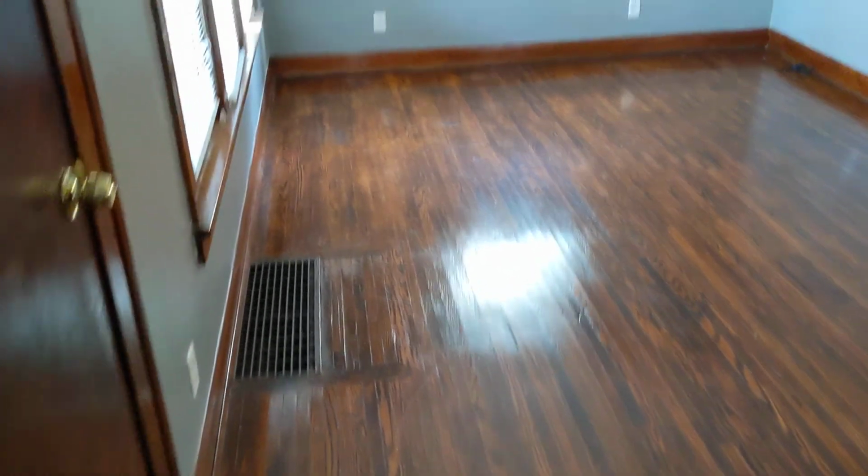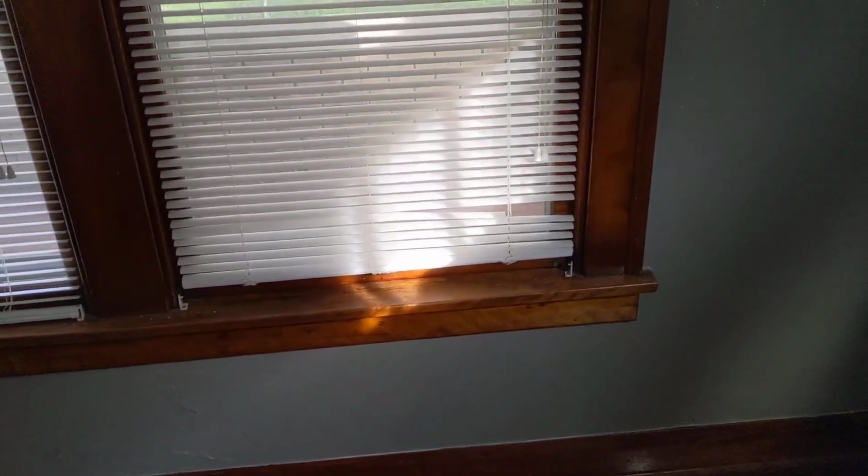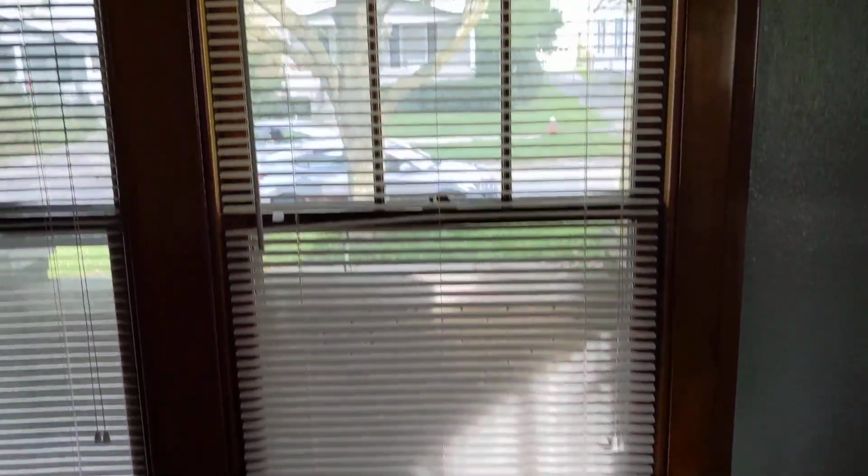I love it though. The one thing, so this house does have the original windows. Now, it's not a bad thing because they haven't been painted. They are simply varnished. So when we're talking about our Toledo lead ordinance, once again, there's no lead paint because they haven't been painted. They're the original windows. So that's great.